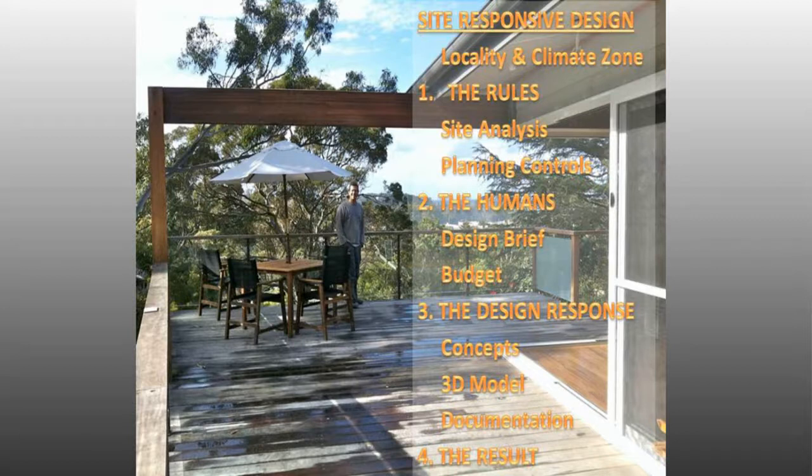So we need to identify exactly what its limits are and do whatever we can to make that work. And Rodney will doubtless have some further comments to make about that as we go on. And then number three is the design response.